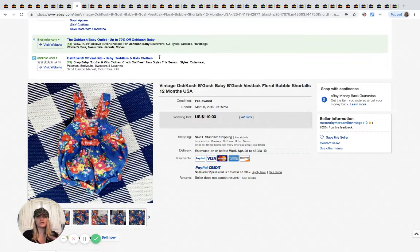Anyway, vintage Oshkosh B'gosh. I've got 2 or 3 in this video because I just love them. I think it's so cool. But these are going for big money. So if you see any of these, they have to be cute. Some of the plain ones aren't going for as much. It's not every single one, but the really cute ones, this one went for 110 with 42 bids.